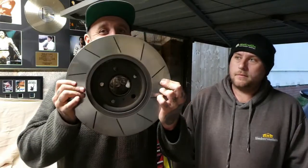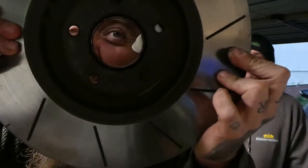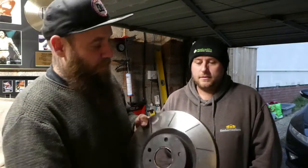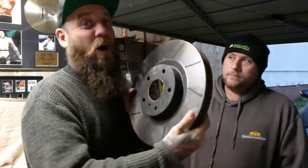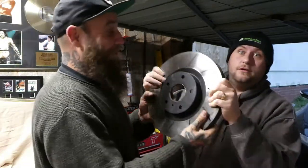The size of that! This is bigger than my face! You can see me through that. Mental, isn't it? But there's hardly any wear on them at all. They're perfect, like brand spanking new. They are well heavy. Oh my gosh, that's heavy.